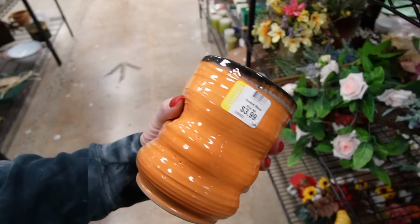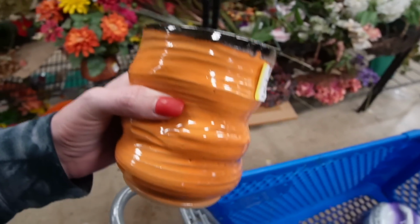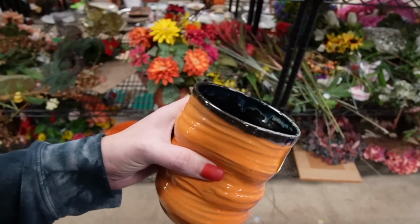I feel like it's definitely a vase. You could drink coffee out of there, but that would be like a whole pot of coffee in one cup. It's probably not healthy.